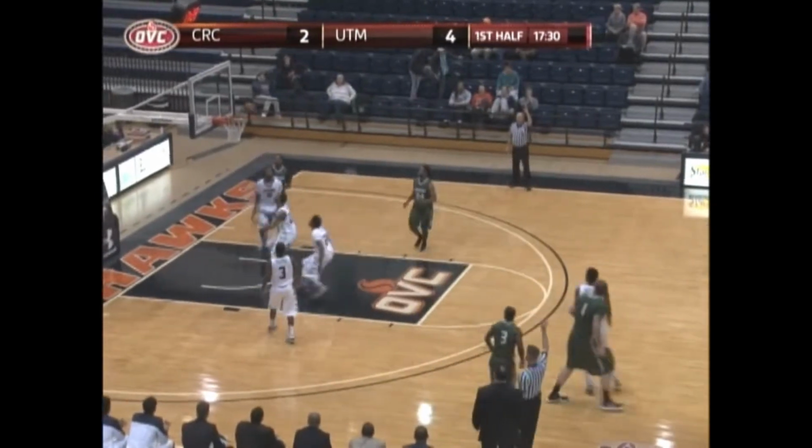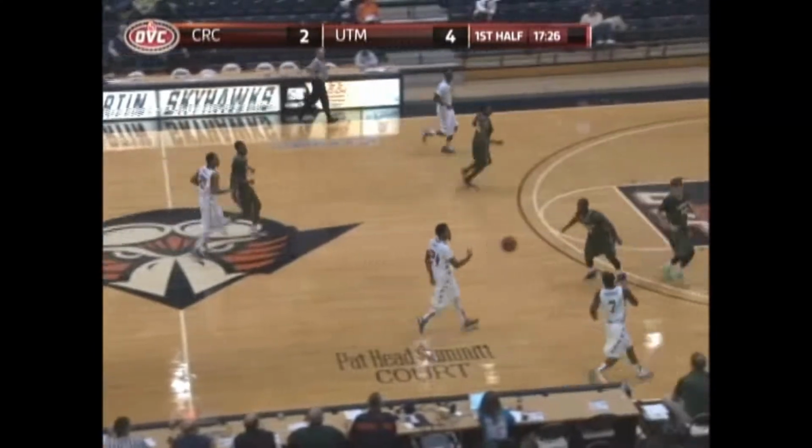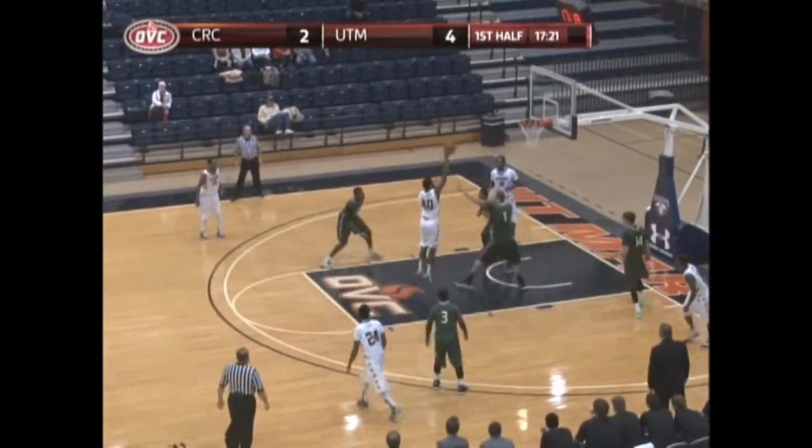Skylar Guess fires a 3. No good. Rebound, Marshawn Newell. Newell had 11 rebounds in a game earlier this season from the guard spot. That's impressive. Skylar Guess, 7-footer, shooting the 3.